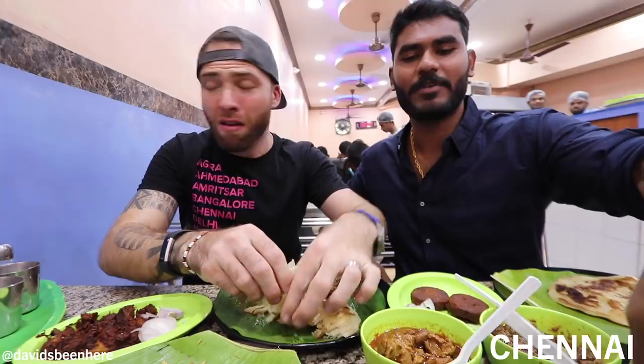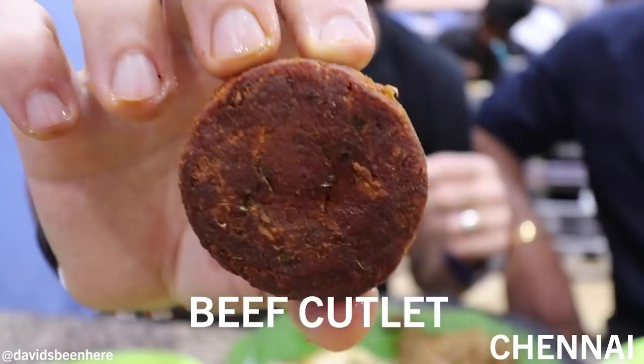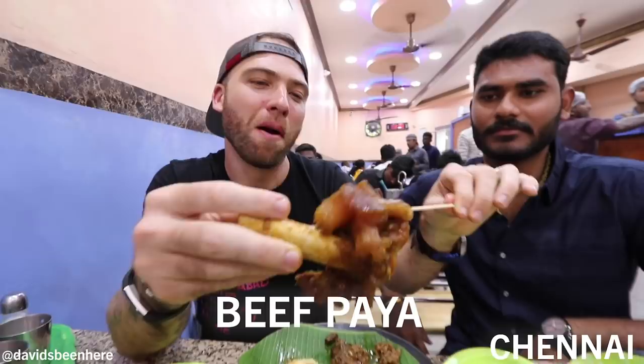Cheese right here, guys. Has a very gelatin-like texture to it. It's very nice. Like jelly, just jelly. So this is beef cutlet. Wow, it's like a beef patty. This place is out of control. Beef paella. Here's basically a beef leg. As you can see, that's all fat. It's fat.